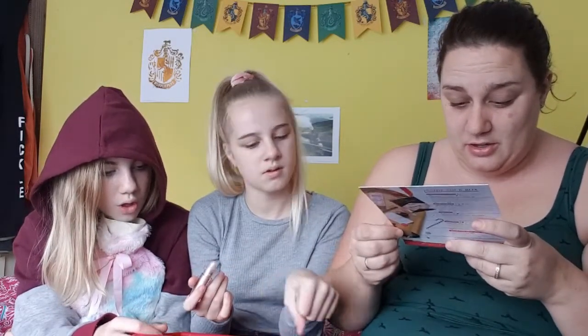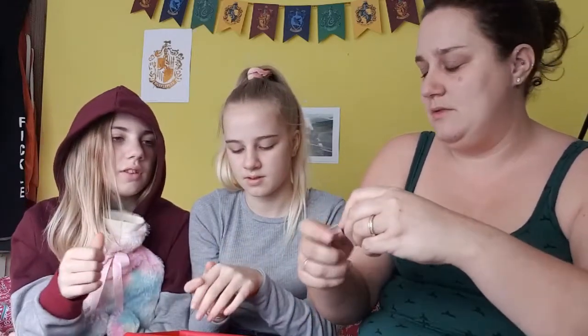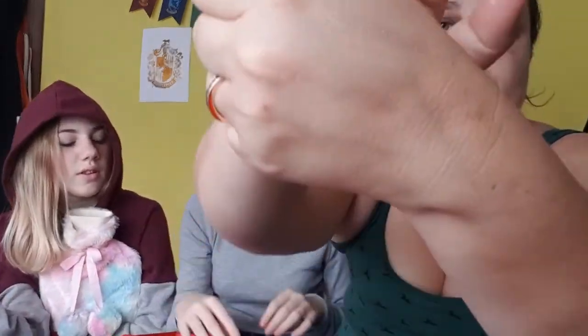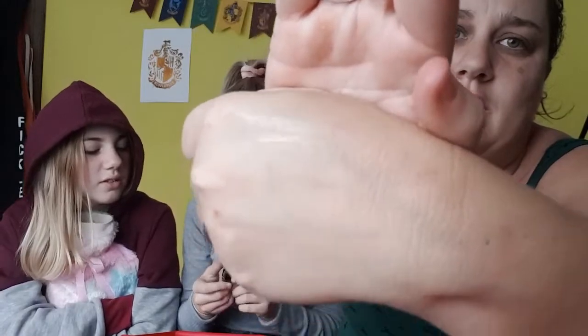Do you know how much that is? $19.99. That's a lot of money. You can't really see it in the camera. It is literally glitter in it. It's not cream. It's shimmer. Shimmer's just fine glitter. It looks super fine and really shiny.